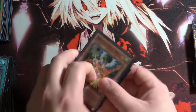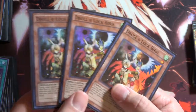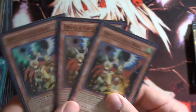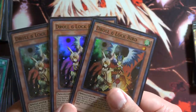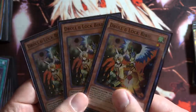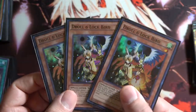Next is going to be some other monster cards. I finally, and I'm super proud of this, got my playset of OTS1 Super Rare Droll and Lockbird. I've been waiting for this to come down to a price point that was satisfying to me, and I copped these from TCGplayer for 7 bucks a piece, so 21 for the playset of these slightly played-ish near mint super rares. So I'm really, really happy.